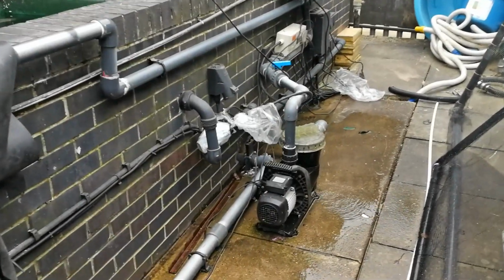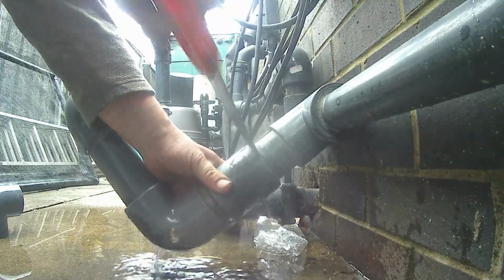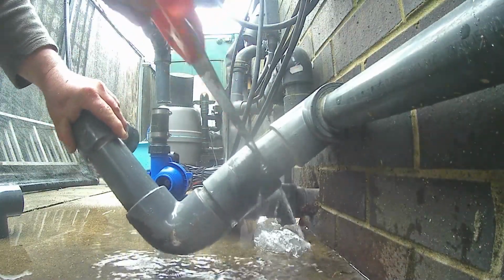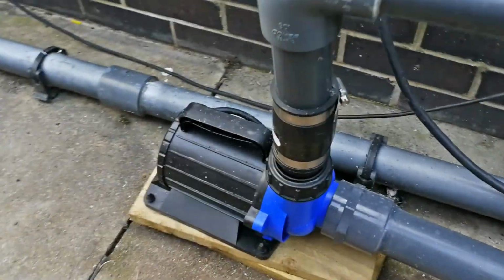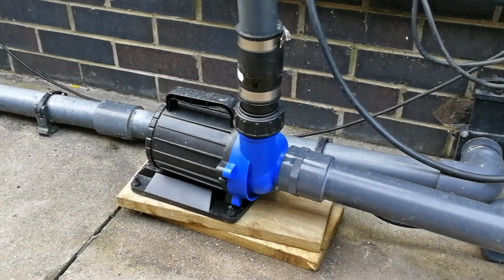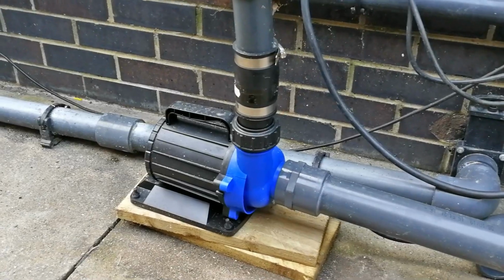We had a bit of an issue with the pump on the main pond. We discovered that the ice had damaged the lid on it and it was leaking. It was also making a bit of a squealing noise when it was operating. So we decided to fit a new pump, and the pump that we've chosen is one of the Evolution Aqua multi-speed pumps. These pumps run, I think they're DC pumps, and the output can be regulated using a panel.